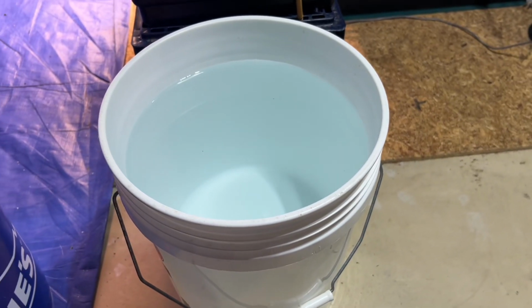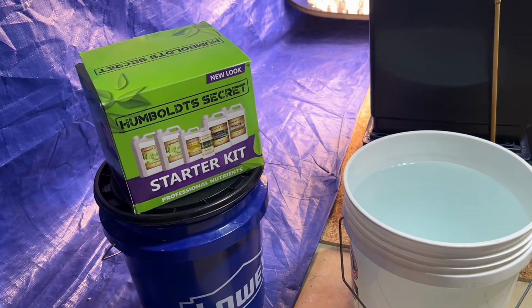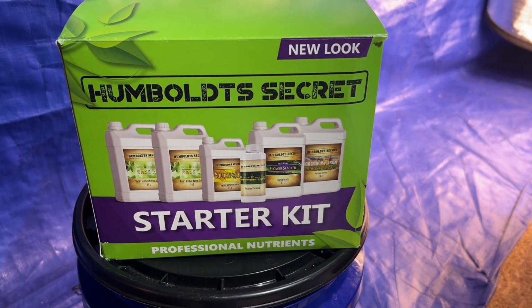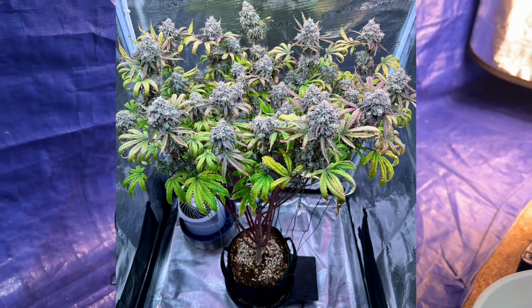Here we are. I have almost 5 gallons of water here, and for this grow I'll be using Humboldts Secret. I have their starter kit here. I used some of these bottles in my last grow, the Smoky Stash, and had very good success.